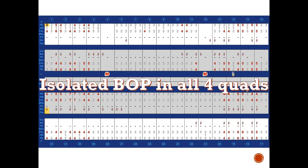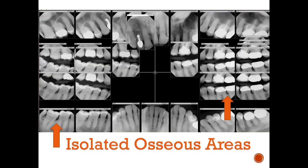And she's power brushing and flossing and not getting better. It's a refractory patient, everybody, and this is when PerioProtect is an absolute essential.